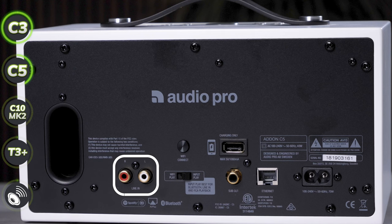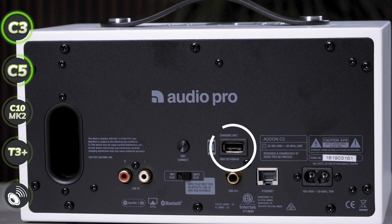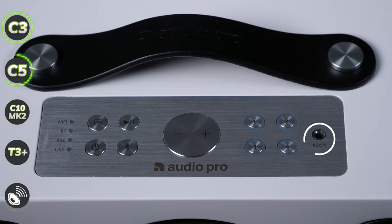Now, we say goodbye to the built-in battery, but we do say hello to a line-in connection with an RCA port here. On the back, things look slightly different as we also add a USB connection for charging an external device, a sub-out connection to add a subwoofer, which is interesting, an Ethernet connection for a wired connection to your router, and then finally a Wi-Fi and input switch. On the top here, you'll also notice that the aux connection has moved up to the top panel. I'm not really too sure why. I personally preferred it tucked away on the back.